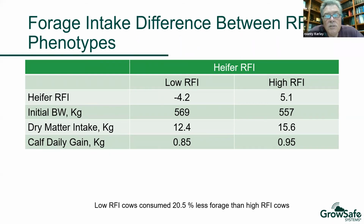This slide shows the difference in forage intake by cows that were tested for residual feed intake as heifers. In this case, these were Hereford heifers, and we tested them for RFI when they were weighing around 700 pounds body weight. The low RFI group had a minus 4.2 pounds RFI. The high RFI group had 5.1 pounds. So a good difference between those two. Initial body weight of the cows was not different. But when we kept those cows in their heifer RFI groups and measured dry matter intake out on pasture, we had a 12.4 kilogram consumption by the low RFI, efficient cows and a 15.6 kilogram consumption by the high RFI cows. Calf daily gain was essentially the same between those two groups. So the low RFI cows consumed around 20% less forage than high RFI cows.